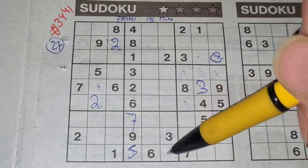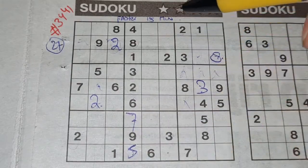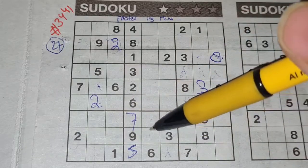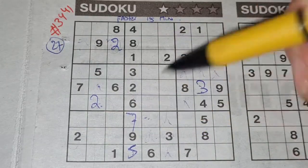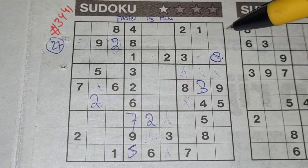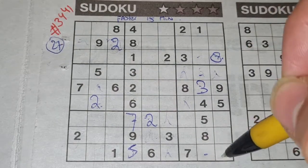Okay, 4 missing numbers in this big square. One of the missing numbers is 2. We see there 2, no 2 in these two boxes. There 2, no 2 in that box. So 1 box left for the 2 should be there. Then I cannot continue with the 2.